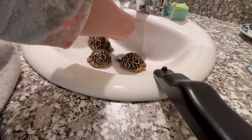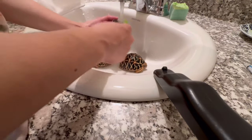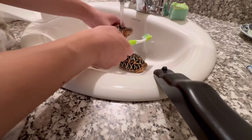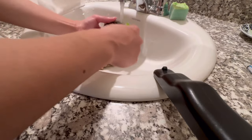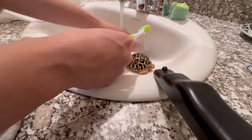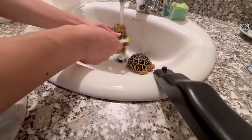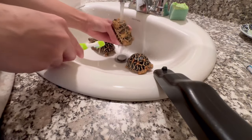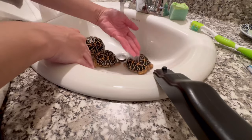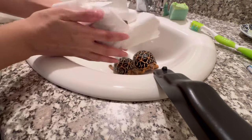Now that it's time for washy-washy, we gotta make sure that the water is warm. That way, they are more comfortable. And then we go brushy-brushy. By the way, guys, the number one tip to keep a healthy, clean, and shiny-looking tortoise shell is to stay away from anything but your good old water and brush. All right, it's time to dry up so that we can finally eat.